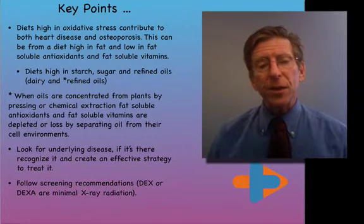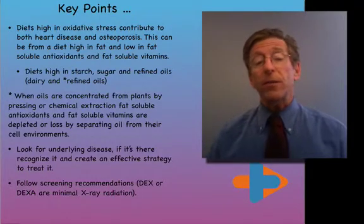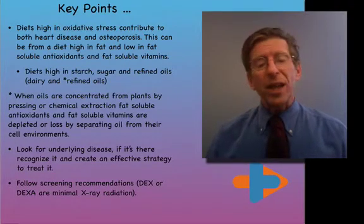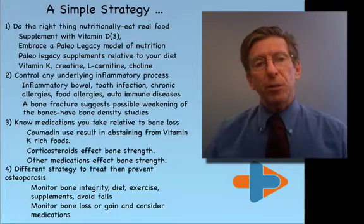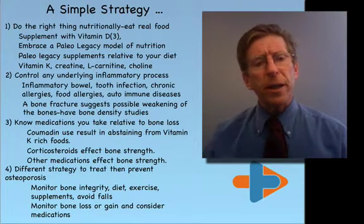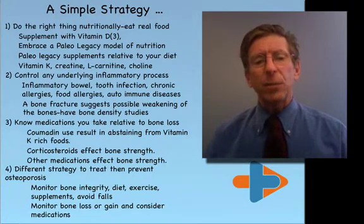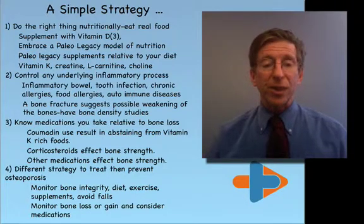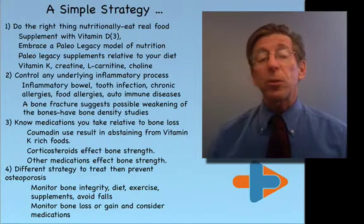Look for underlying disease. If you recognize it, it needs to be treated for an effective strategy to manage the avoidance of osteoporosis. And follow screening recommendations by the DEXA scan, which has a minimal amount of X-ray radiation, of gamma radiation. A simple strategy: do the right thing nutritionally, supplement what you need, control underlying inflammatory disease, know your medications relative to bone loss. We're in the information era, something worth doing. And a different strategy to treat and prevent osteoporosis. In the case of treating it, we want to monitor very closely whether the therapy we're using is effective.